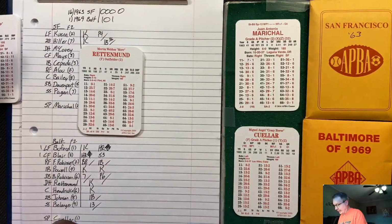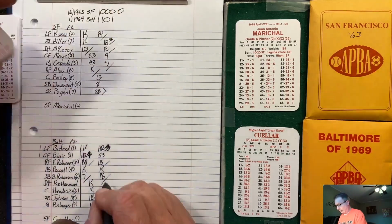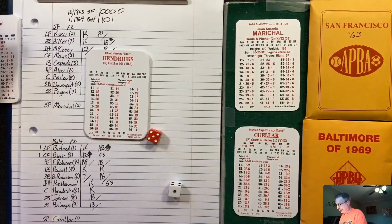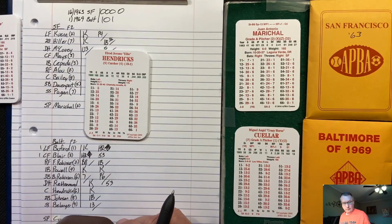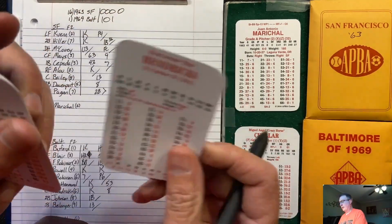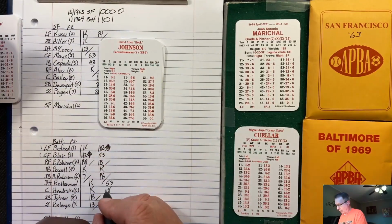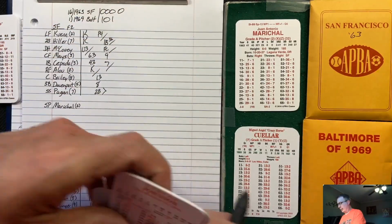Retman, 51s and 9. -6 versus right-handers. So a 9 on a 25 is going to be an out. What is it? It's going to be a ground out to third. Elrod Hendricks, 51s and 9 on a 20. And a fly out to center field. Johnson, 45, is a walk. So 2 outs, Johnson aboard.